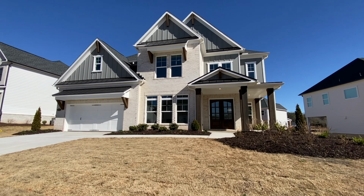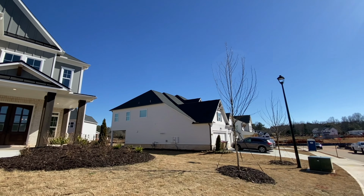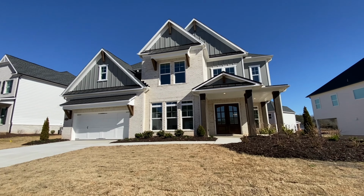Guys, today we are in Cumming, Georgia, and we're going to be previewing this beautiful house that has 5 bedrooms and 4 full baths. The lot size is 0.22 acres, and the square footage is 3,516.